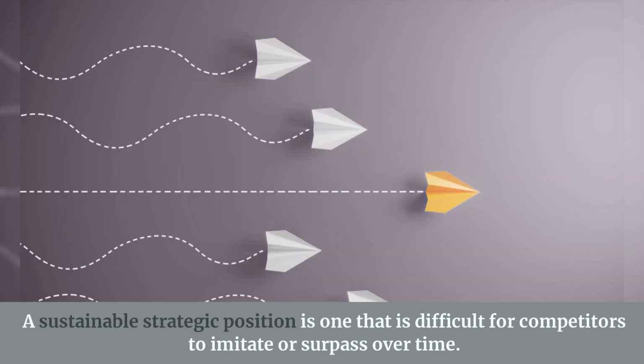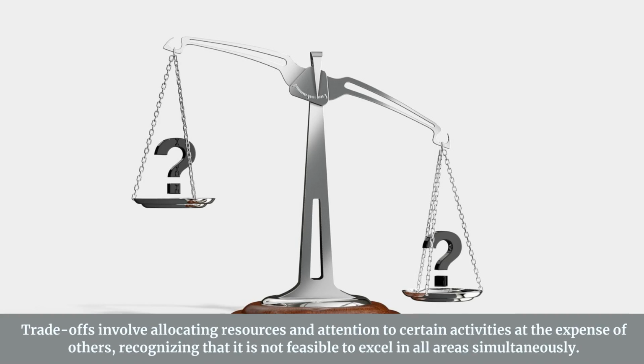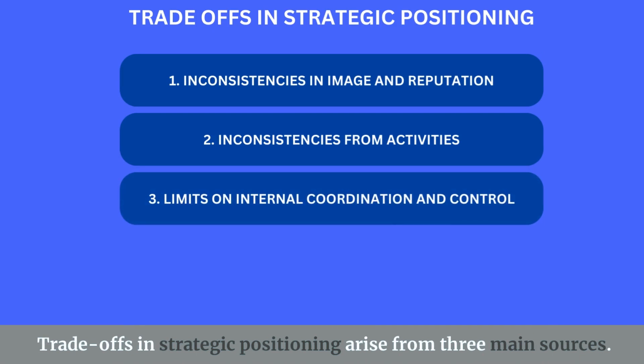A sustainable strategic position is one that is difficult for competitors to imitate or surpass over time. Sustainability requires trade-offs, as companies must make choices about which activities to prioritize and which to de-emphasize. Trade-offs involve allocating resources and attention to certain activities at the expense of others, recognizing that it is not feasible to excel in all areas simultaneously. Trade-offs in strategic positioning arise from three main sources.